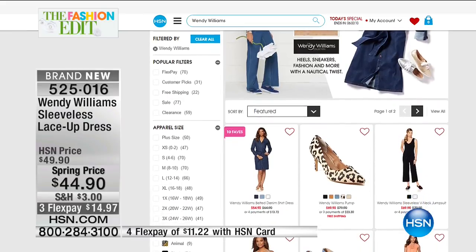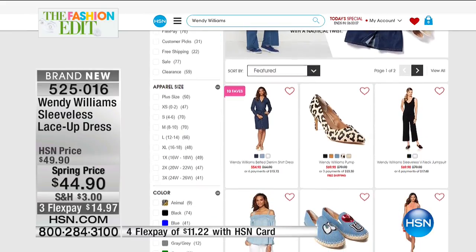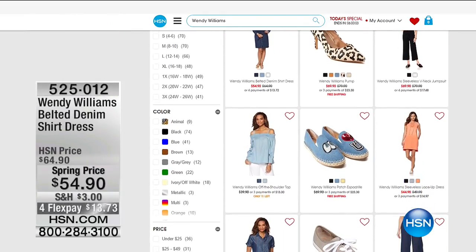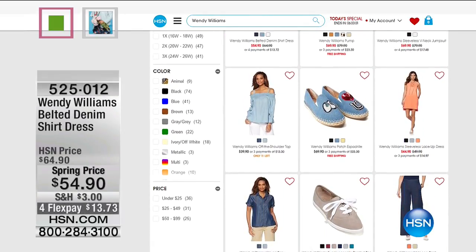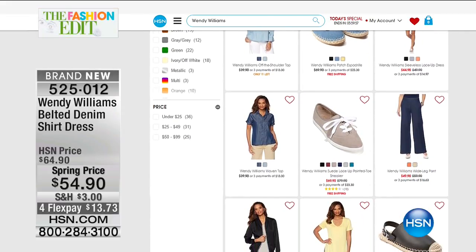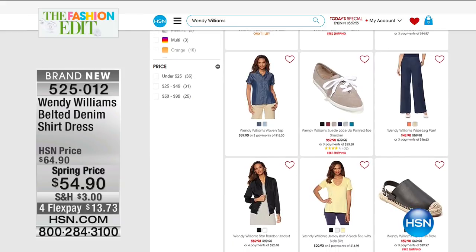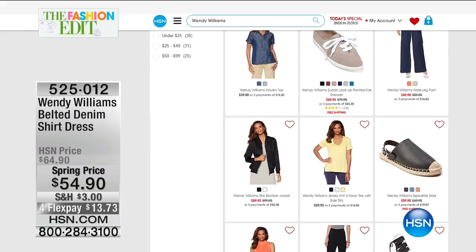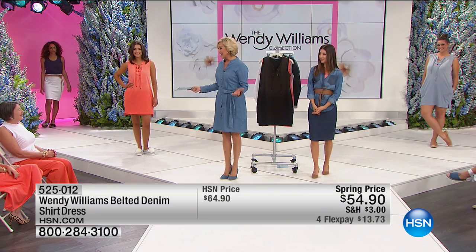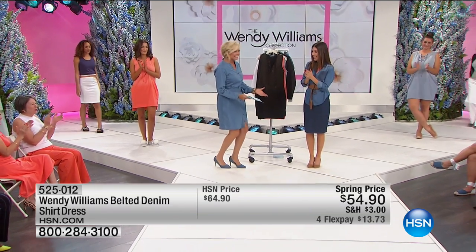You can see a lot. The dress I'm wearing is one of our top 10 favorite things on HSN.com. The shoe I'm wearing is next to that. But the dress, the belted denim shirt dress, I have to send out last call. I think we sold almost 3,000. We have less than 500 total to go around. So yours is here, 525-012.